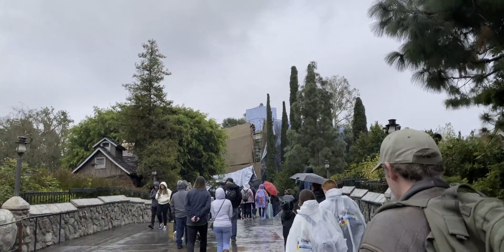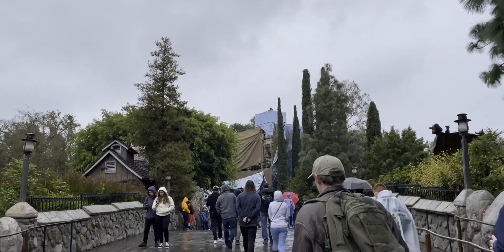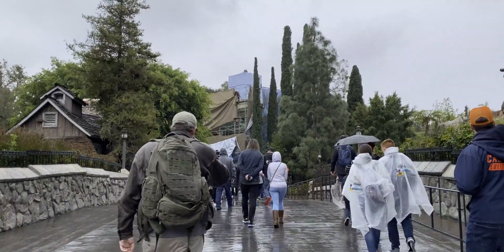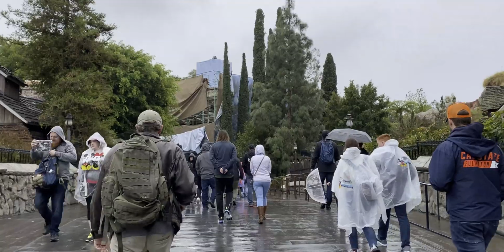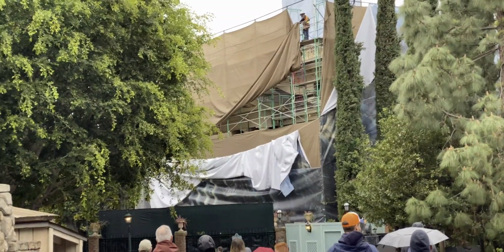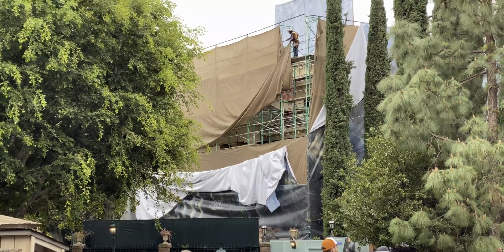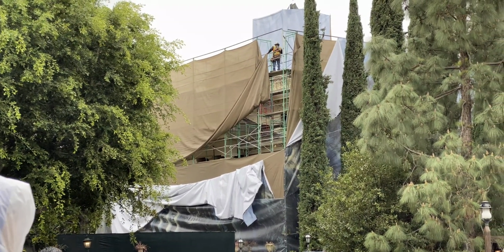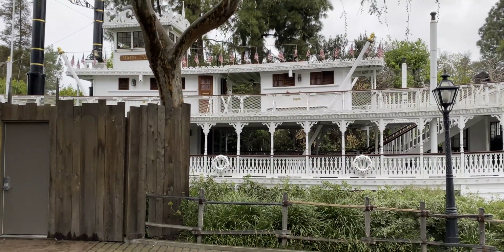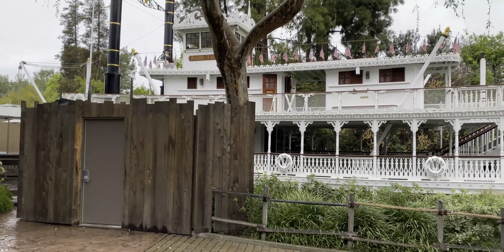Now this is pretty cool. Oh my goodness, Haunted Mansion is right now being uncovered as we speak. What? This is so cool. We're gonna get a great view. This is freaking epic. We'll also take a look here at Mark Twain Riverboat.